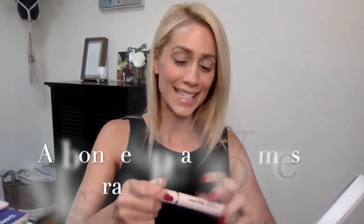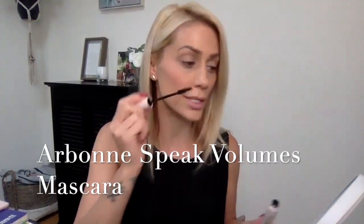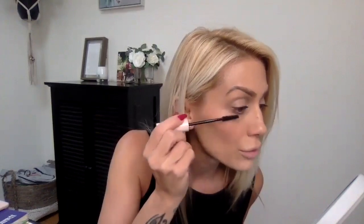Mascara, I absolutely love mascara. I curl my lashes, do you guys? I like to curl them a little bit. And then this new Speaks Volumes mascara is amazing because it has conditioning agents in it and it's very volumizing. So since I've been using it over the last few months, I've noticed an improvement in the health and length of my lashes. And also, you can do 1 simple coat for a more natural look, or you can do 2 coats. And when I do 2 coats, you can get a much thicker, fuller lash, which I like. So I am going to do 2 coats.